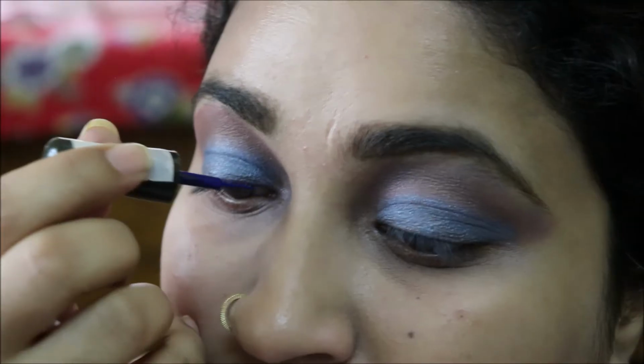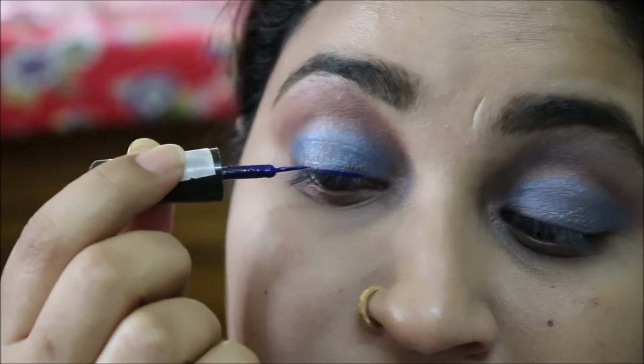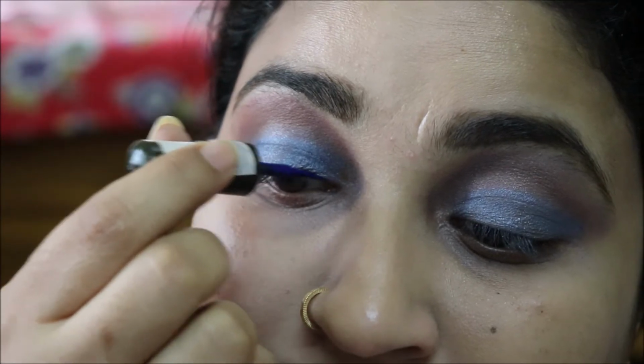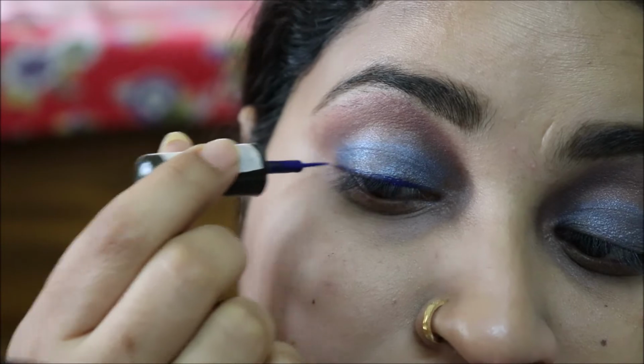Now we'll be applying eyeliner. As I said, this is gonna be a blue makeup, so I'm using blue eyeliner, and the kajal will also be blue because I'm pairing it with some blue stones jewelry. So I'm keeping everything blue.